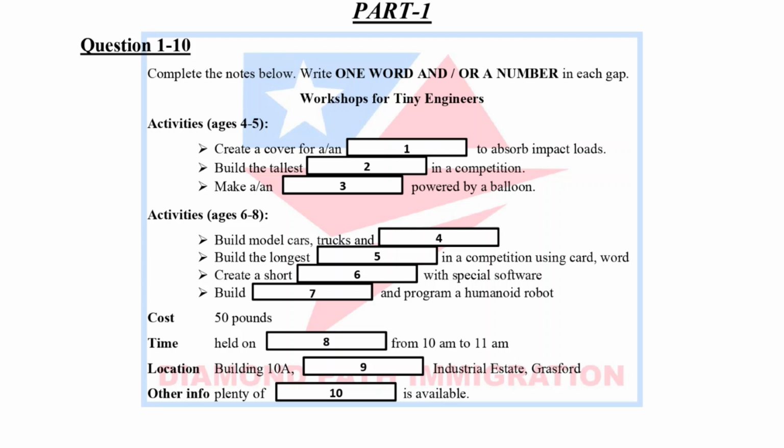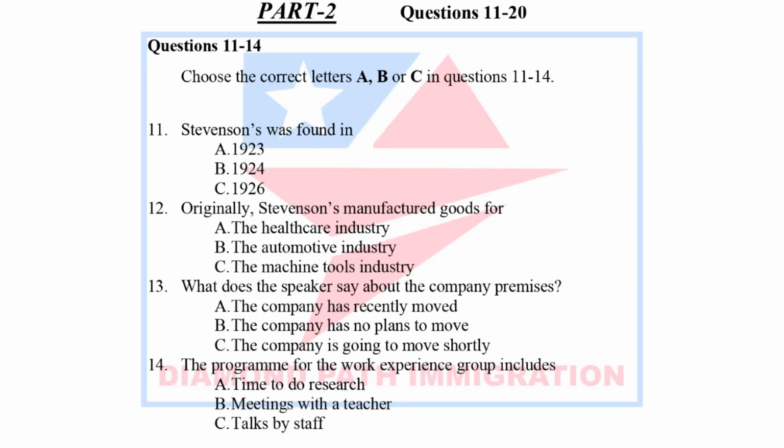Part 2. You will hear the managing director of a company called Stevenson's welcoming a group of work experience students. First, you have some time to look at questions 11 to 14. Now listen carefully and answer questions 11 to 14.